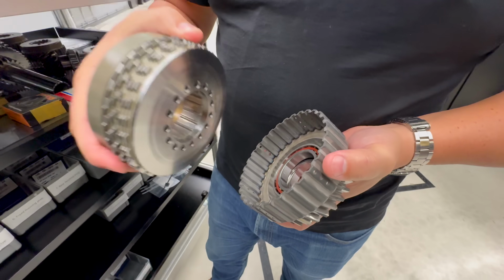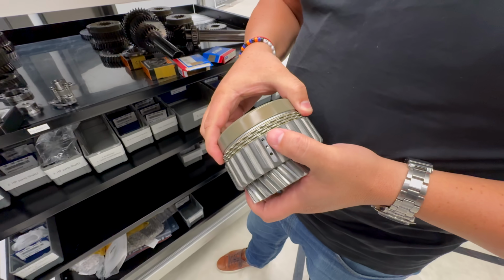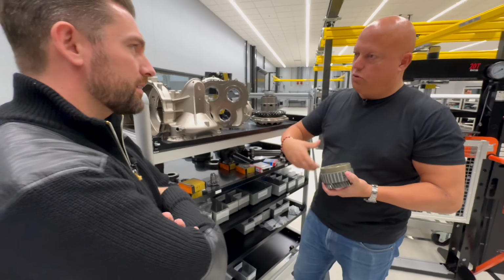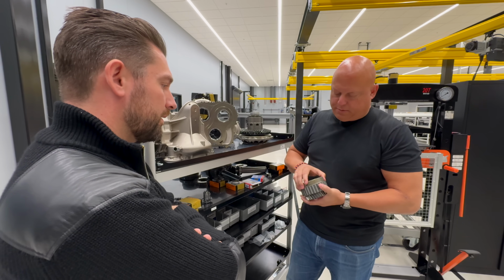Well, it's hydraulically cooled, of course. It's inside the gearbox, not outside the gearbox. So it's all wet and cooled like that, and it's also wet between the discs.